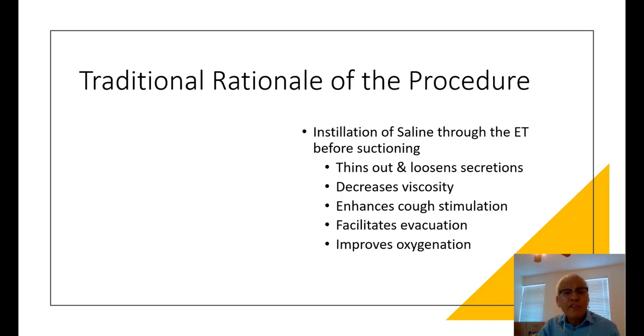It was traditionally hypothesized that normal saline instillation thins out and loosens secretions, decreases the viscosity of pulmonary secretions, enhances cough stimulation, which in turn facilitates the evacuation of secretions, and ultimately improves the patient's oxygenation status. However, there is insufficient evidence to support this hypothesis, and the latest research findings indicate that these saline instillations are unlikely to provide any benefit and may in fact be harmful.